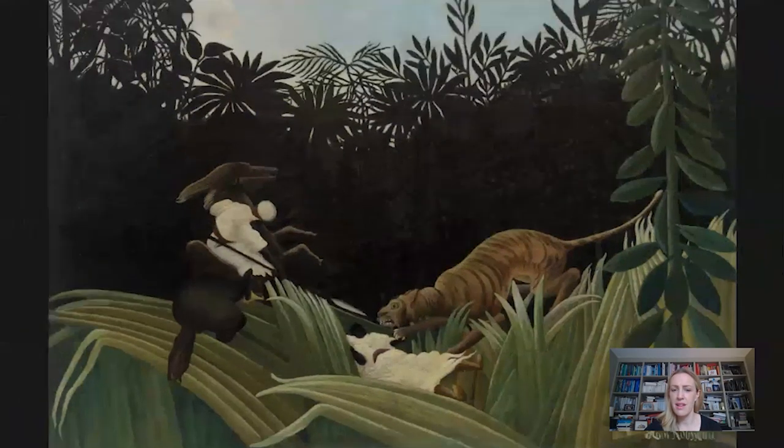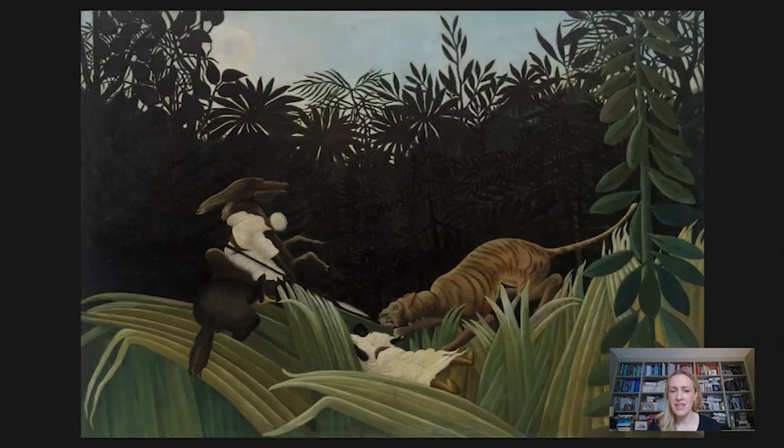So here we have it. It's called Scouts Attack by a Tiger. And it was made by the French artist Henri Rousseau in 1904. Now, Rousseau was born in 1844, so as you can tell from doing the math, he was a mature artist by this stage.